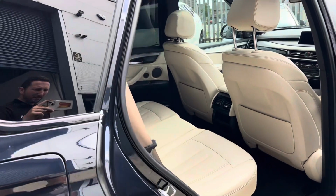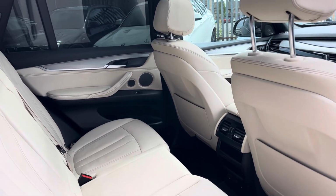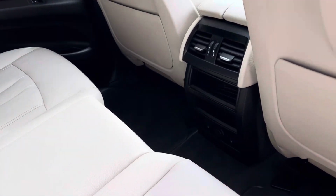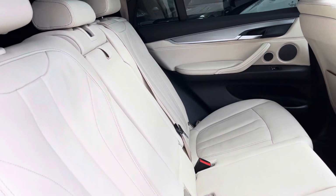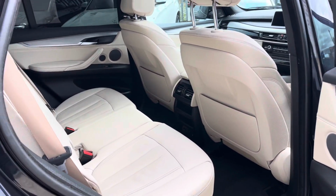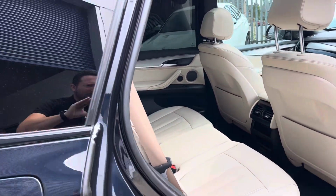In the back, we've got lots of lovely leather, got tinted windows, so it's lovely and private. The rear seats are heated, two outers are at least anyway. Plenty of leg room, and if we look up, it's an opening panoramic sunroof, so there's plenty of light as well.